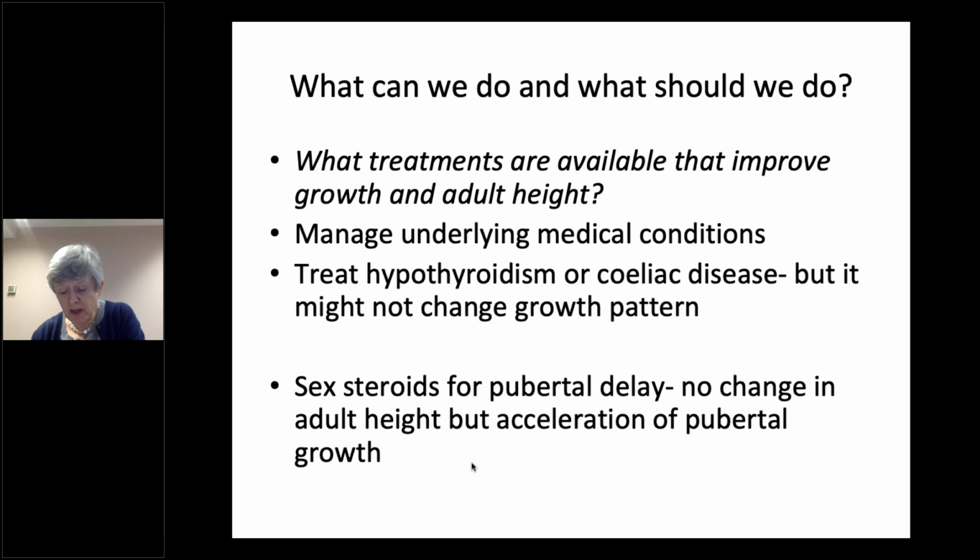So moving on to, well, what can we do about growth? What treatments are available in terms of improving growth and improving adult height? And that's something obviously we spend a lot of time talking about in clinic.